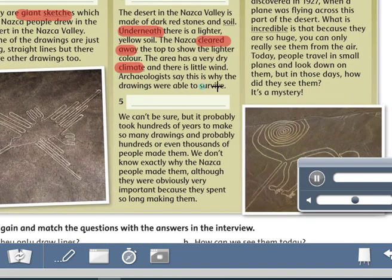5. We can't be sure, but it probably took hundreds of years to make so many drawings, and probably hundreds or even thousands of people made them. We don't know exactly why the Nazca people made them, although they were obviously very important because they spent so long making them.